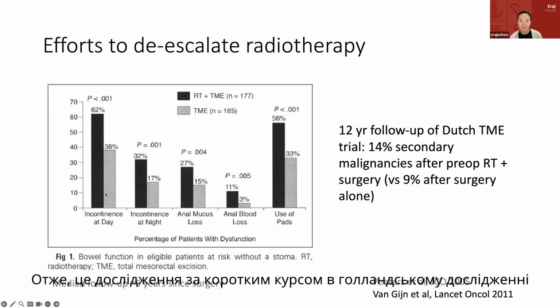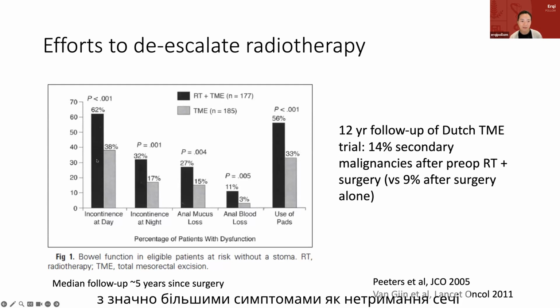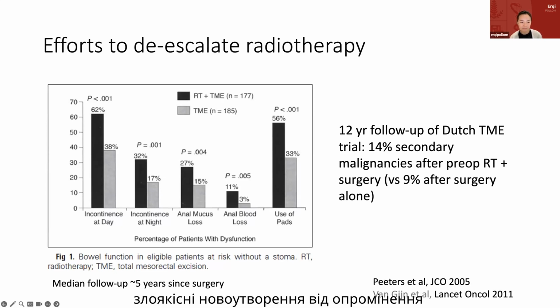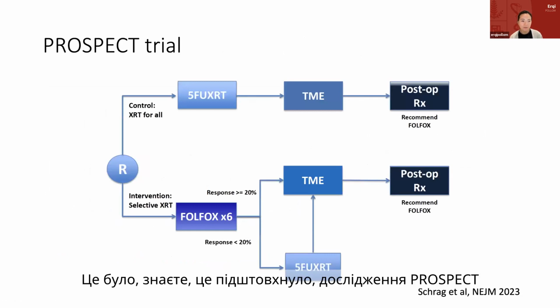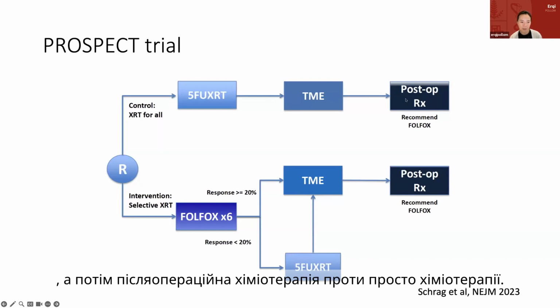So this is the study on the Dutch TME short course study I showed. You can see that the radiation arm had significantly more incontinence and symptoms, and 14% of these patients who had pelvic radiation had secondary malignancies. This prompted the PROSPECT trial, led by MSK, which randomized patients to your standard treatment of chemoradiation, TME, and then post-op chemo versus just chemo alone.